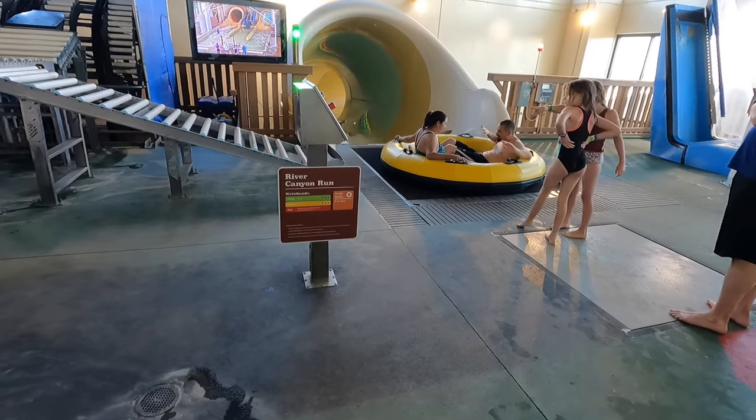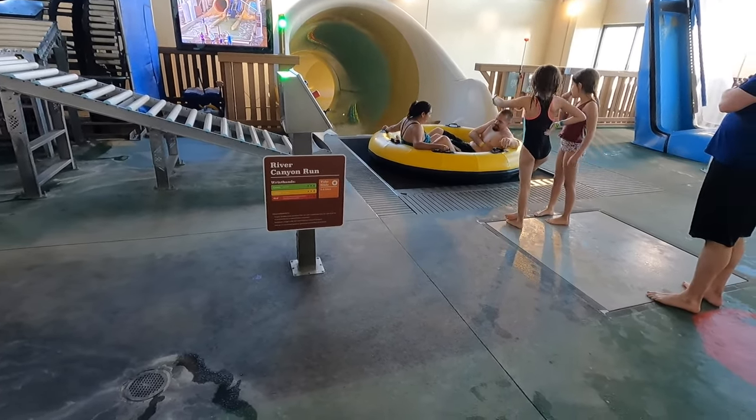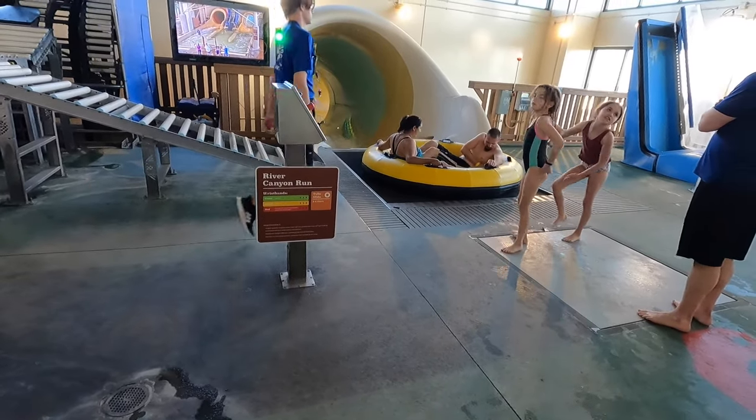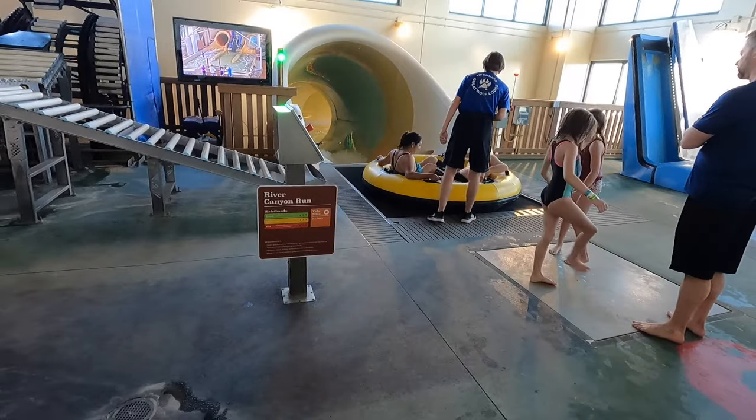Sign right there says that River Canyon Run is for 2 to 5 riders with a maximum weight of 800 pounds. Guests under 42 inches tall must be accompanied by a supervising companion.